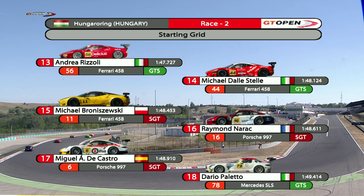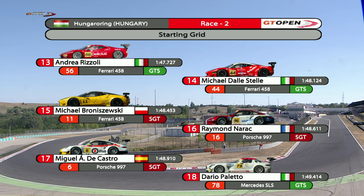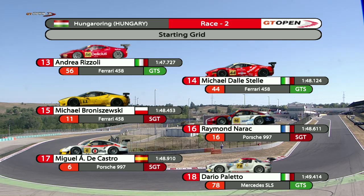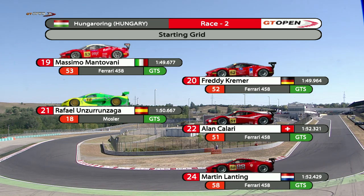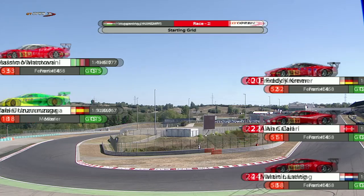Andrea Rizzoli, who claimed GTS honours in yesterday's race, and Michael Dallastella comprised row seven. And then a long, long way down, 15th and 16th for Michael Brodzinski and Ramon Narak, two of the Super GT cars been right at the front of the field throughout much of the season. So I'll be looking with interest to see how they progress up through the order later on. It is Martin Lanting in the Ferrari 458 which completes the field.